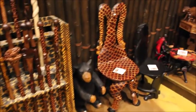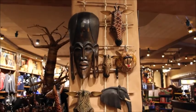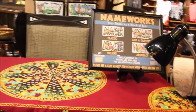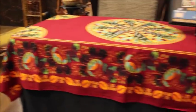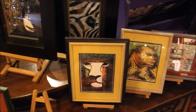What I also love about this store is that they have this almost like stage where they feature some different carvings that you can purchase. An artist will sit right up there and carve it right in front of you, which is really cool. So you can actually see their table. It looks like they're doing name works. The person who does the name works is going to sit here, but typically they'll have an artist right there doing the carving. And then they have some beautiful portraits. It's really fun to watch them carve. Beautiful artwork.